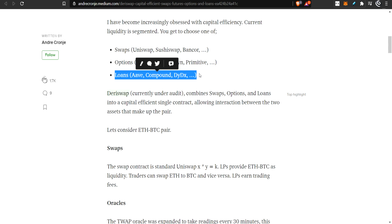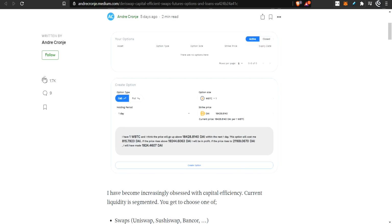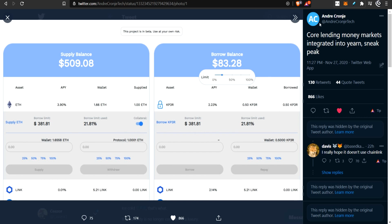So he's going to try to incorporate this, and we do see this in this image here. This is a tweet by Andre that went out on November 27th, and it clearly shows the collateral here and the borrow here, and the options in the nice Yearn setup where he has ETH here and he's supplied it, he's gaining 3.9%, and the keeper he's going to borrow and he's going to pay this percentage to borrow it.